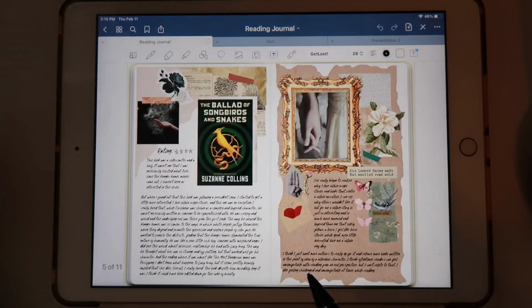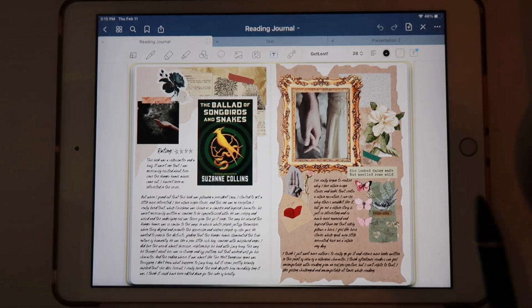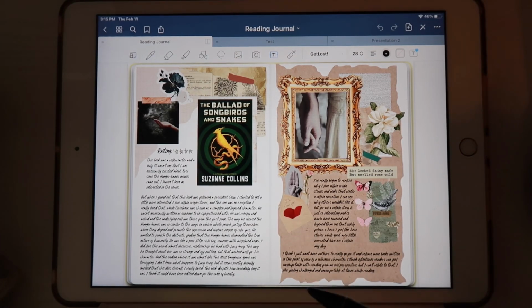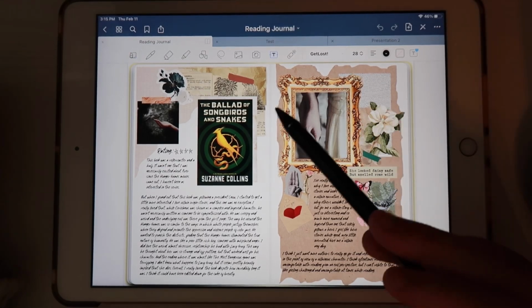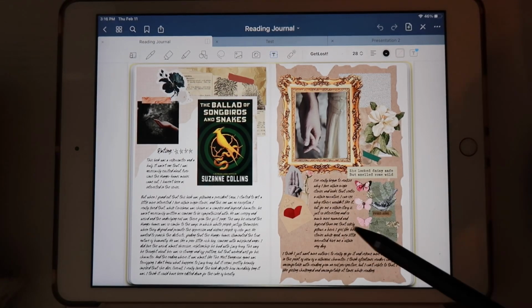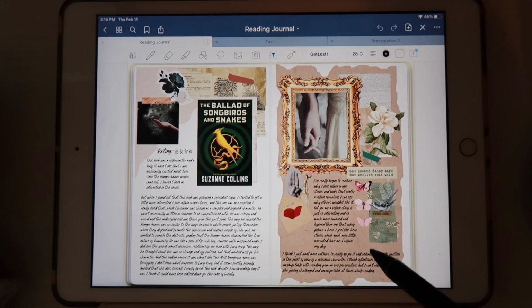So I'll go to the next page, and then I have basically two whole pages dedicated to The Ballad of Songbirds and Snakes, because I had a lot to say about that book, and I also did a video review for this book, so that's probably why I have so many things to say about it. But I like this one as well. I like what I did with this little frame right here with the holding of the hands, and I think everything looks really, really cute, especially on this page. I think this one turned out really well.